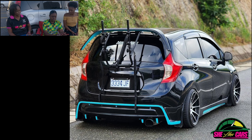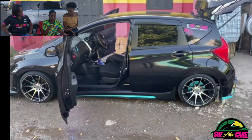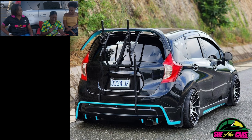This is the back. So let's show the front. And this is the side. So it has a She Likes Car sticker on it. We cannot say it's not hot. Next thing, you go scrape off the sticker.